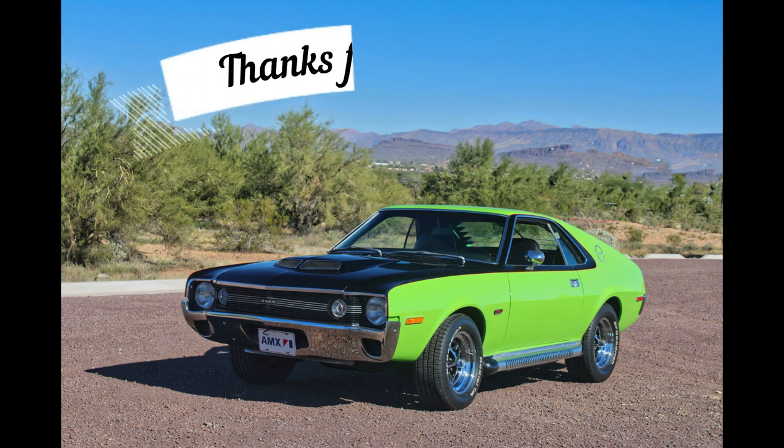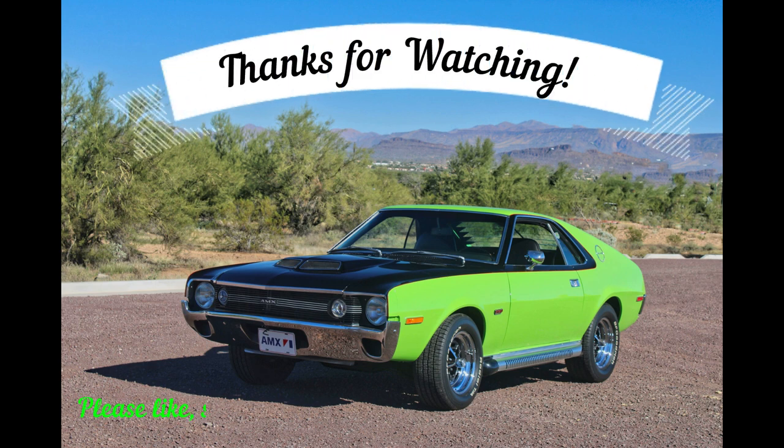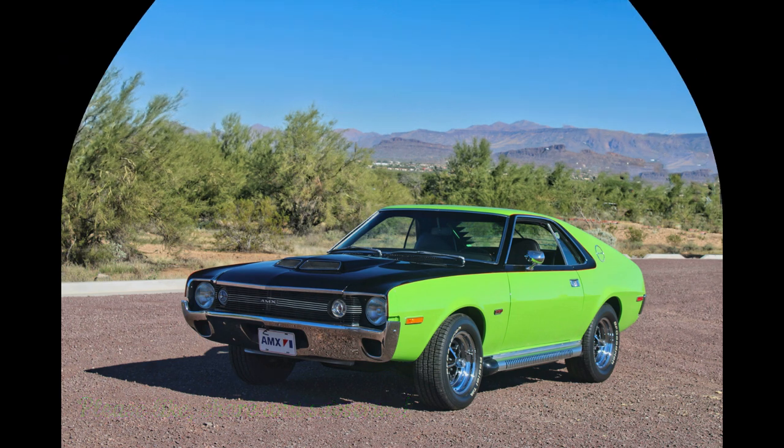Is this a cool car or what? Let us know in the comments what you think of this extraordinary example of AMC's finest. We appreciate Jim's time in bringing us this AMX today.